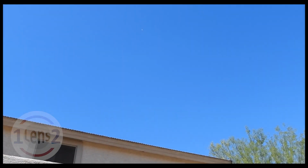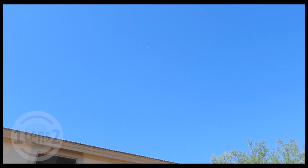Here's a plane flying over Phoenix, Arizona. It's right here. Can you tell what kind of plane it is? I can't. So let's put this wide-angle view of the plane over here and see how much closer we can get. Wait for it. Oh, it's a Boeing 747 jumbo jet. Look how close we are compared to where we started.